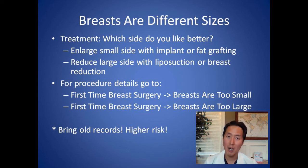If, however, you like the smaller side better, then we want to reduce the large side, either using liposuction or with a breast reduction. Okay, so let me repeat that. Pick the side that you like better, and then let's match the other side to it. So if you like the large side better, then let's make the smaller side bigger, either with an implant or with fat grafting. If you like the small side better, then let's make the large side smaller by either performing liposuction or a formal breast reduction.